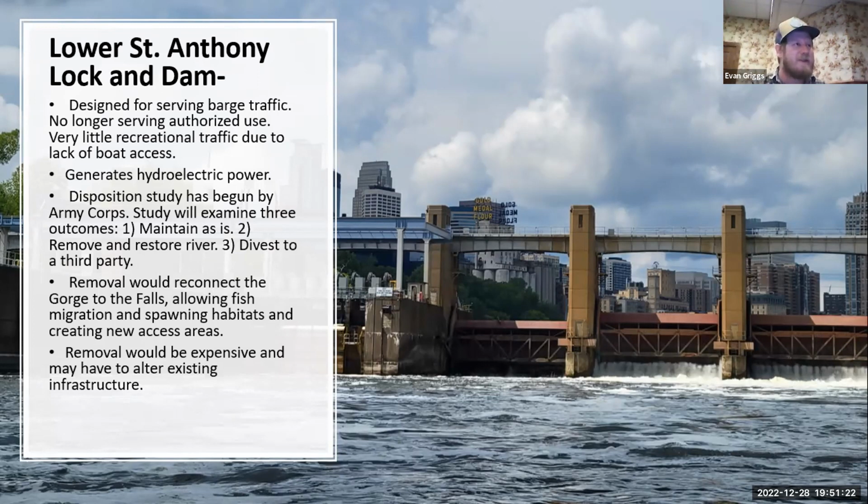Removal would be really interesting because this would open up everything from the falls down. It would reconnect almost 40 miles of river and open all that up to fish migration. Hopefully, with funding and all that, they could redo the river bottom and make good spawning habitat again. That'd be really interesting. However, that would be exceedingly expensive and you'd probably have to fix all the bridges and all the other stuff.